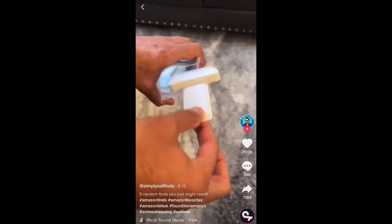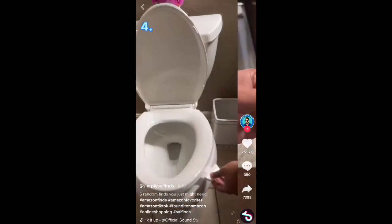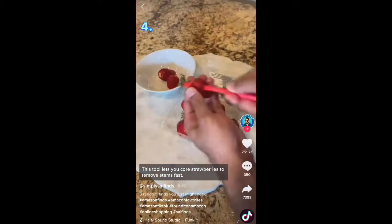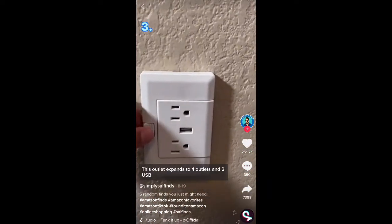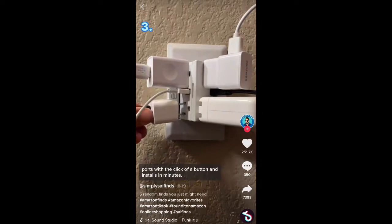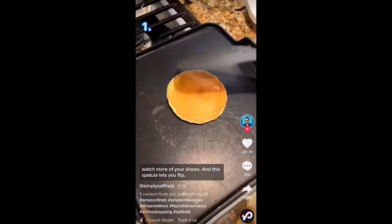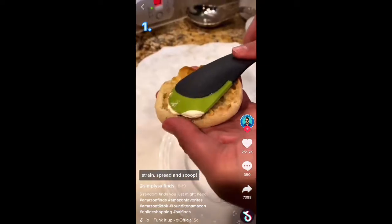Finds you just might need. This gadget encourages people to lift and lower the toilet seat so you don't have to touch the seat itself. This tool lets you core strawberries to remove stems fast, saving you more of the berry. This outlet expands to 4 outlets and 2 USB ports with the click of a button and installs in minutes. These glow-in-the-dark covers will help you find your Fire TV remotes quickly so you can binge watch more of your shows. And this spatula lets you flip, cut, slice, strain, spread, and scoop.